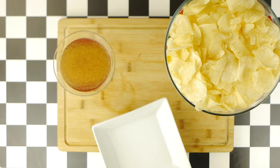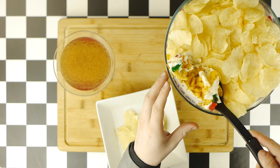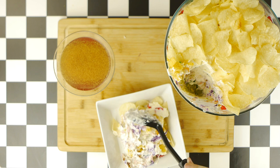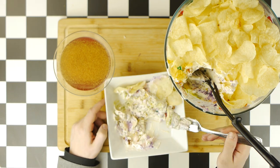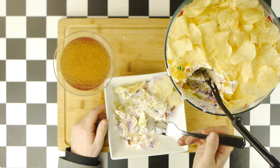And now into this bowl. Bowl! All that's left to do is grab a few scoops of our seven-layer salad, and then of course you have to mix it all together so that you can get a little bit of everything, and then, albeit reluctantly, take a bite.